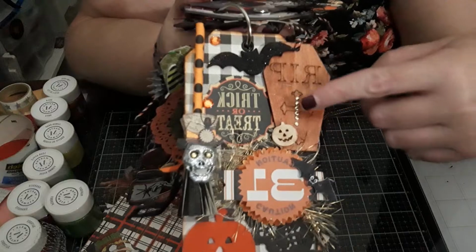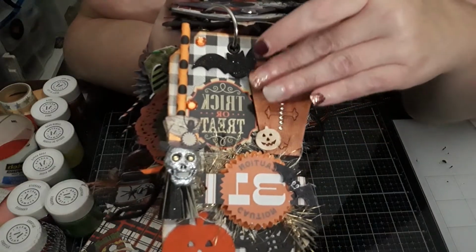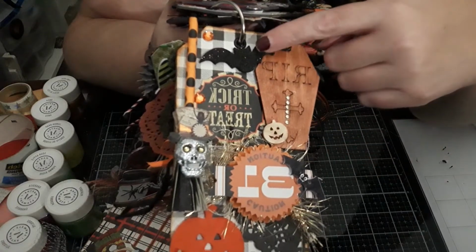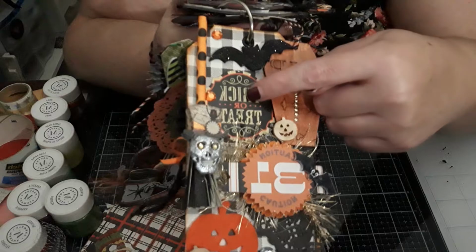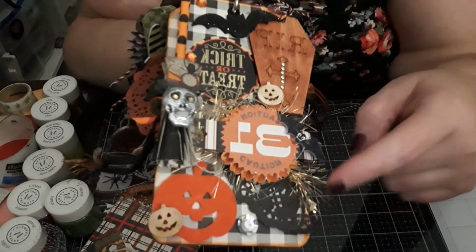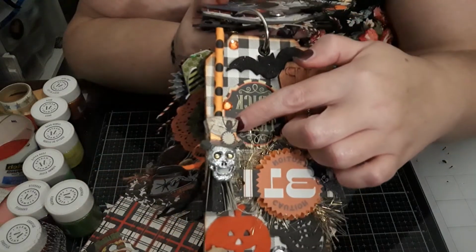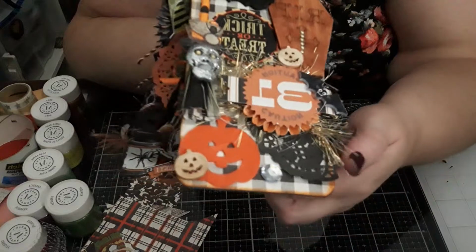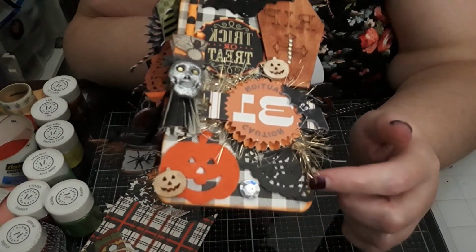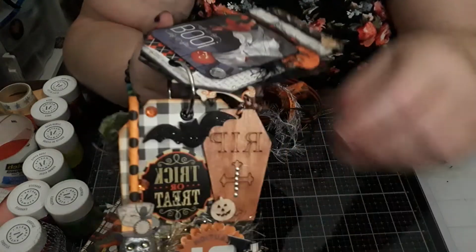So we have a wooden tag from Cynthia. I can see some glue strings. I'll have to go back through this before I mail it. We have a foam bat, a cupcake pick, a rosette, some more eyelash trim, one of the brooms that I made last year that matched, a felt pumpkin with a wooden pumpkin on top, and the doily is there at the base. So that is that one.